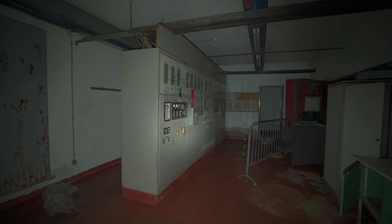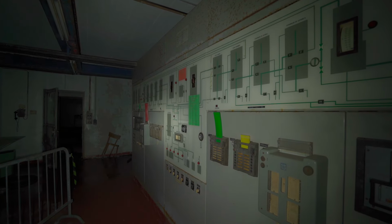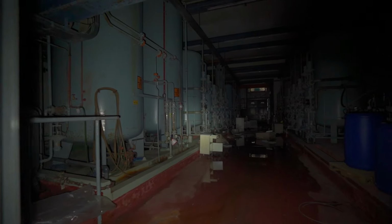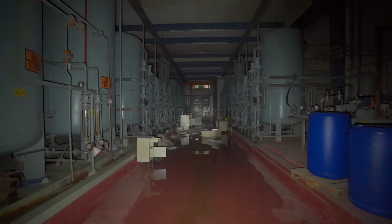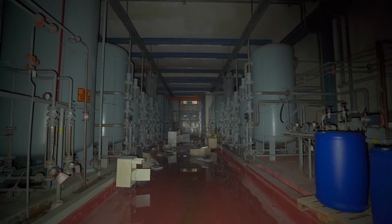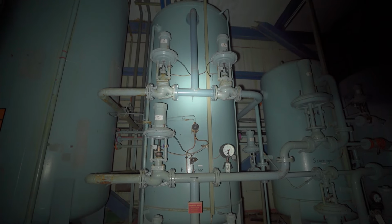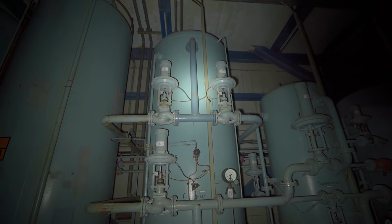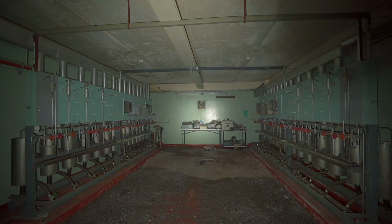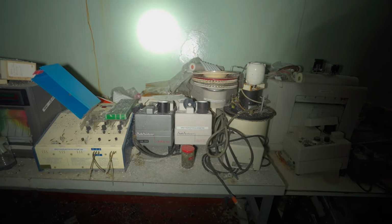The switchboard. Very rusty. This is a cool view. So much flooding in here. Clearly been disused for a long time. No idea what any of this is, with it being gas and it all signed with a foreign language, but this stuff looks quite cool.